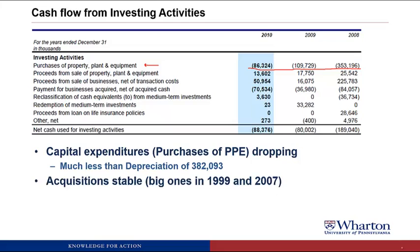Now, an alternative to CapEx would be to go out and buy other businesses. Here is the payments for businesses acquired, which you can see has been pretty stable. Remember, they made their big acquisitions in 99 and 2007. In fact, these payments for acquisitions are not that much bigger than proceeds from sale of business. They've been divesting some of their businesses, and it's almost a wash at this point. So we're not seeing a whole lot of growth in terms of these cash flows for investing activities.